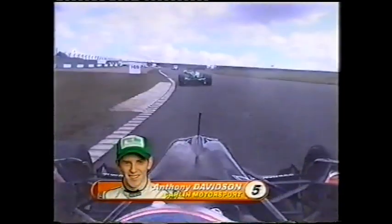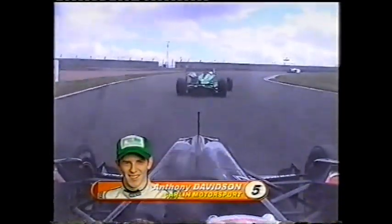Robbie Kerr's out though. He pulls off within sight of the flag almost. Spence still holding off Davidson. Now, can Davidson do what Takuma Sato did to André Lotterer in the other green car? Let's have a look. Well, he's not quite as close, but look, Spence makes a big mistake.